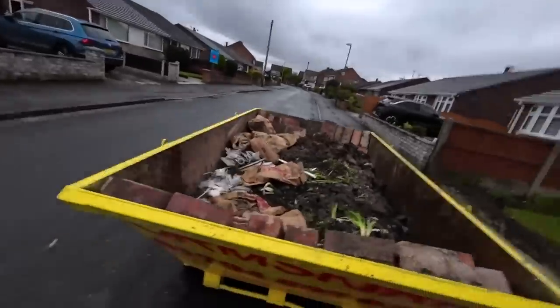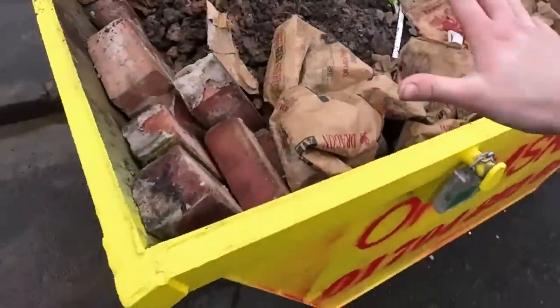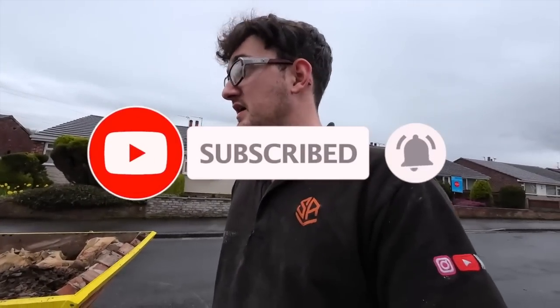So I'll show you. We have a permit for our skip, and here's the light. So it's allowed to be there. We've made sure that we paid the extra £35 for it this morning, so you know. So yeah, next time you see us, we'll be starting this up, so see you then.